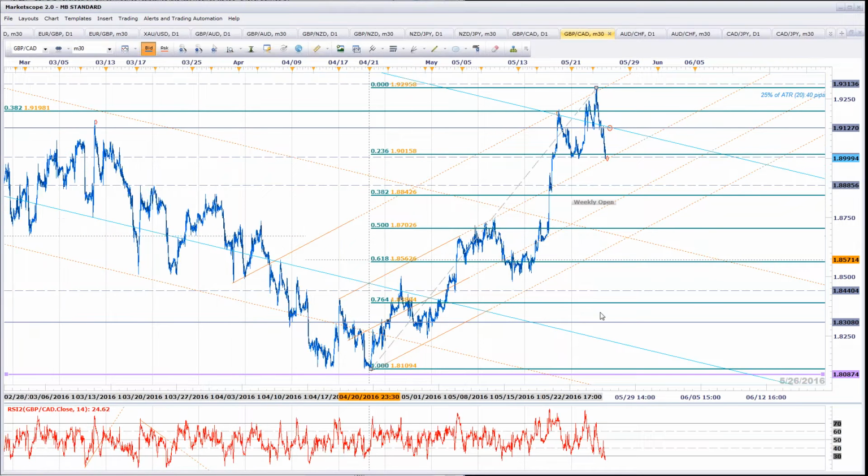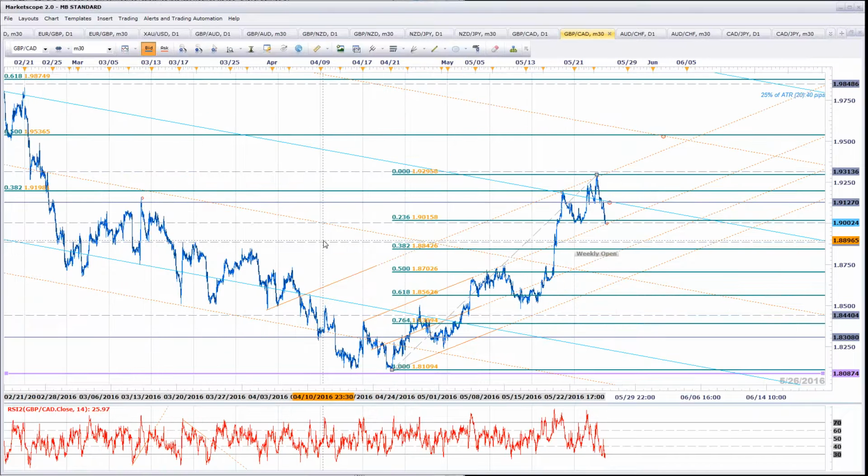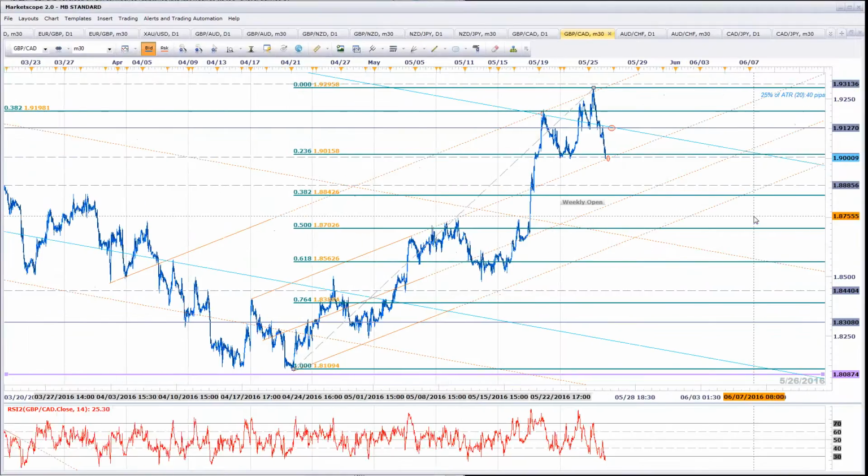Again, a wider range ATR, guys, gives you 40 pips. So just keep that in mind if you're getting involved in these positions. These soft targets have offered some really nice pivots in price over the last few months. So I do have them on here, but the range is so big, just use them sparingly.